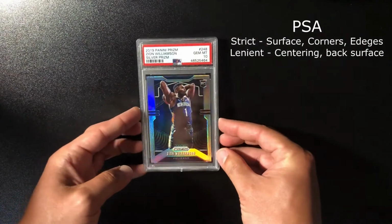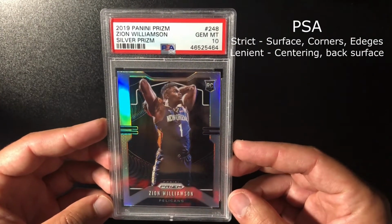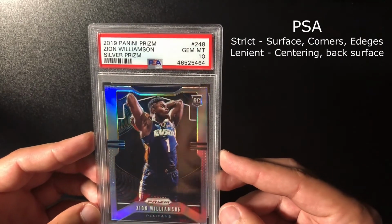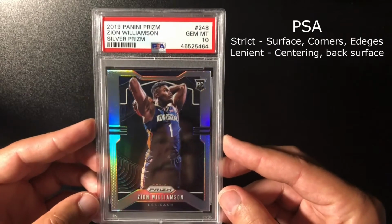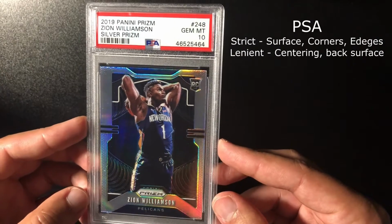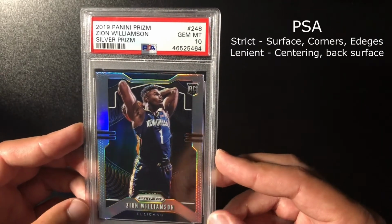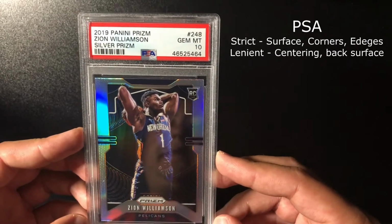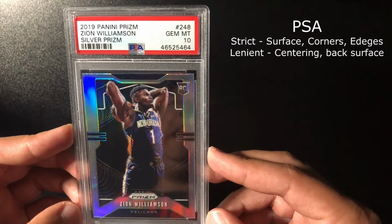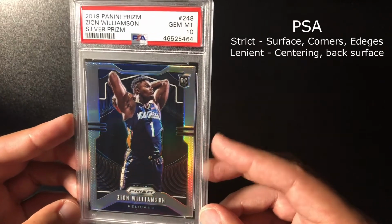When it comes to centering, if you have a card that is slightly off center, like this Zion card that got a PSA 10, you might consider sending that card to PSA. PSA has some more lenient guidelines when it comes to centering, especially for some of the higher grades. If you're going to send this card to Beckett, this would have probably gotten a 9 subgrade on centering, which would have kept it from getting a perfect pristine 10. It would have most likely been a Gem Mint 9.5, however, with that one low 9 subgrade.